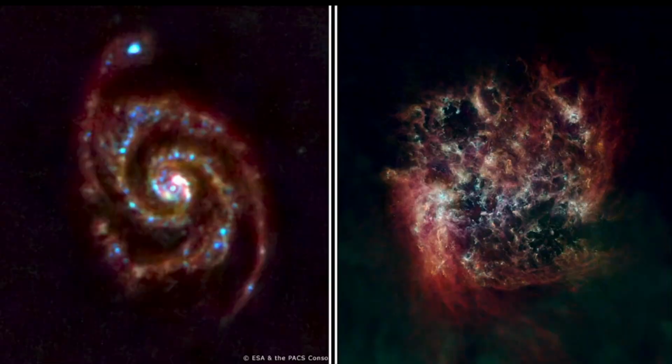So here's an example of that. So this is not from James Webb. This is from the Herschel Space Observatory. So that is a preceding infrared observatory that was led by the European Space Agency. And the image on the left is of M51, a nearby galaxy, which there was one of their early release observations.